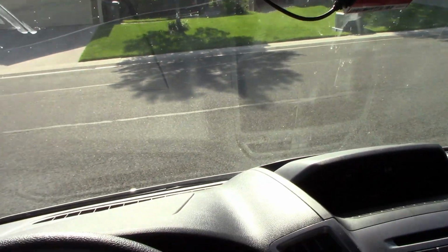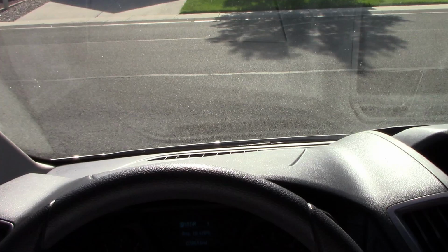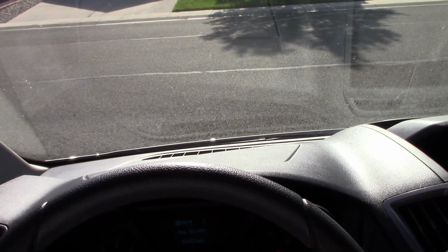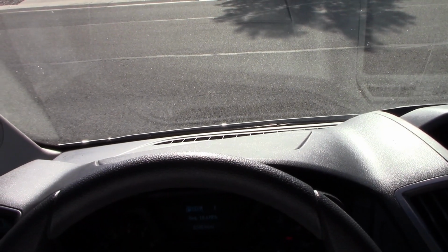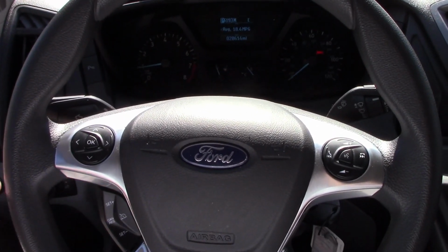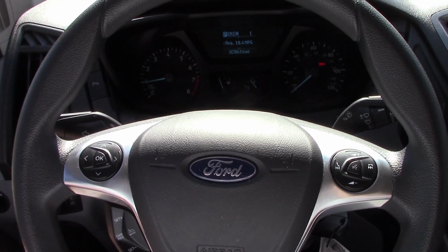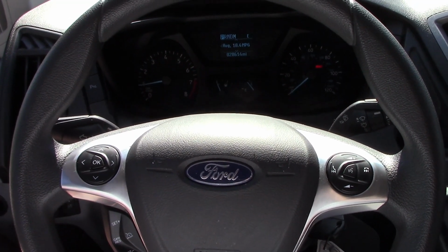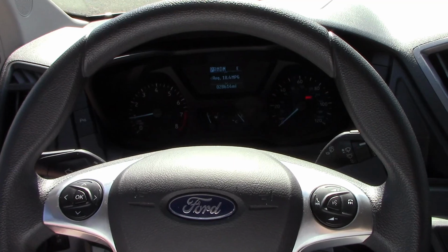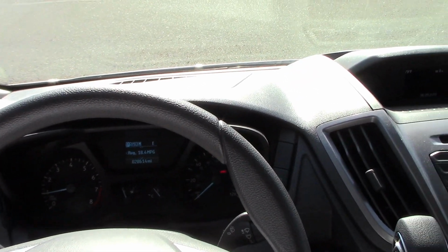I guess I should mention the engine in this is a 3.7 liter V6, not an EcoBoost or anything like that. So it had power to accelerate and get up to speed. It didn't really have that passing power though. It was difficult to pass at highway speeds, so you had to plan that out pretty carefully. I mostly just hung with traffic, and if they were going with the flow, then that's what it did.